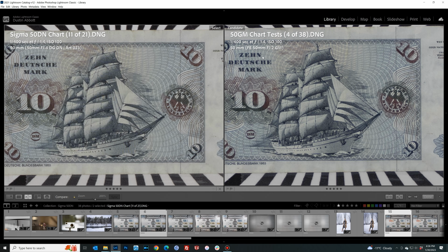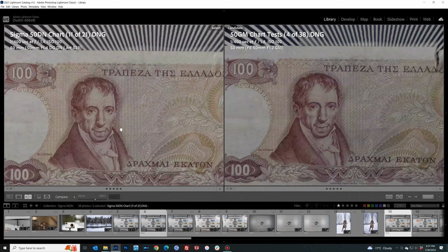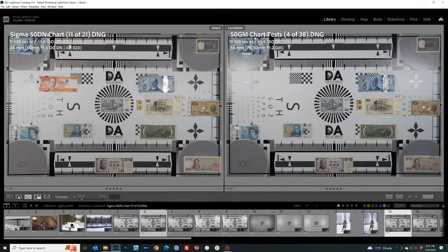Now, if I stop the G Master down to f1.4, we can see that it now has a little bit more contrast in the center of the frame. It definitely shows that improvement. In the mid frame, I would still slightly favor the Sigma, but the two lenses are closer. Down into the corners, the contrast definitely slightly favors the G Master, where it is the stronger of the two.